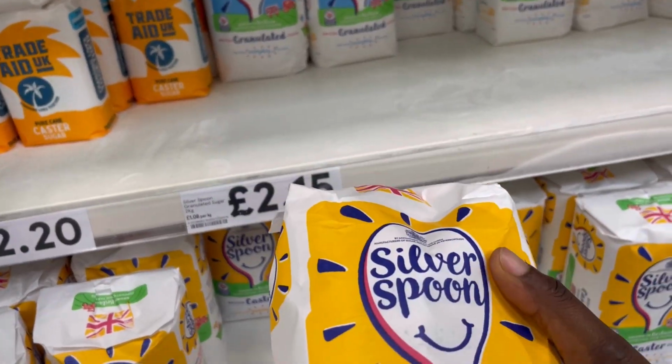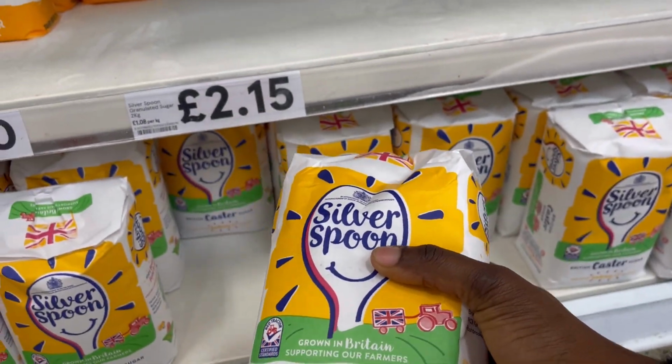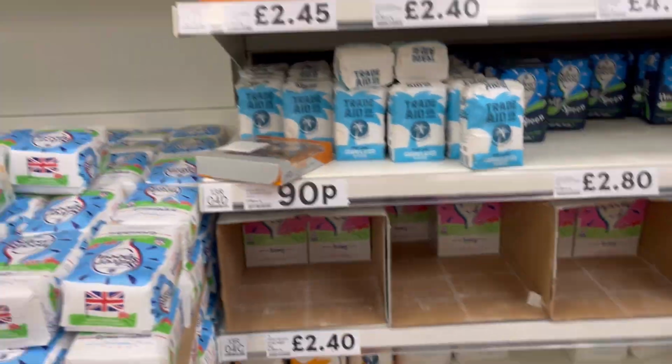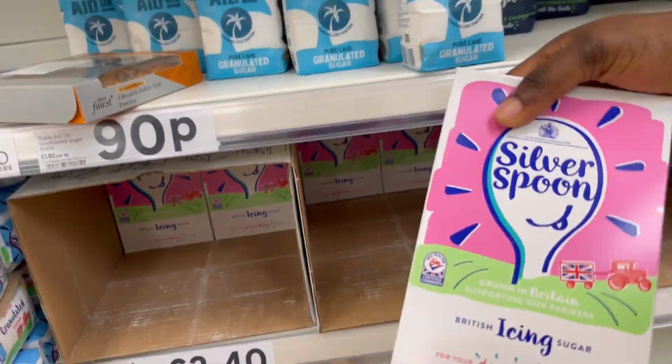I was looking for icing sugar. Finally, I found it. It was very hard for me to locate because Nigeria icing sugar and UK icing sugar are not the same. This is me looking for the icing sugar, but finally I saw the pack that says icing sugar.